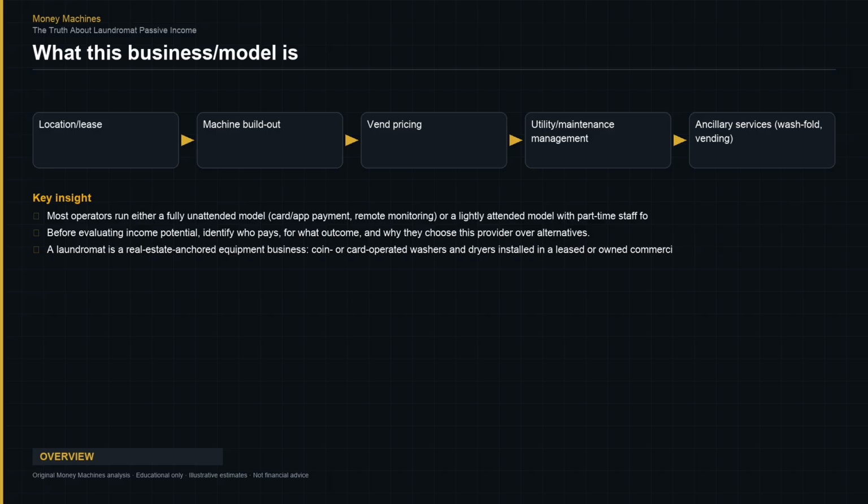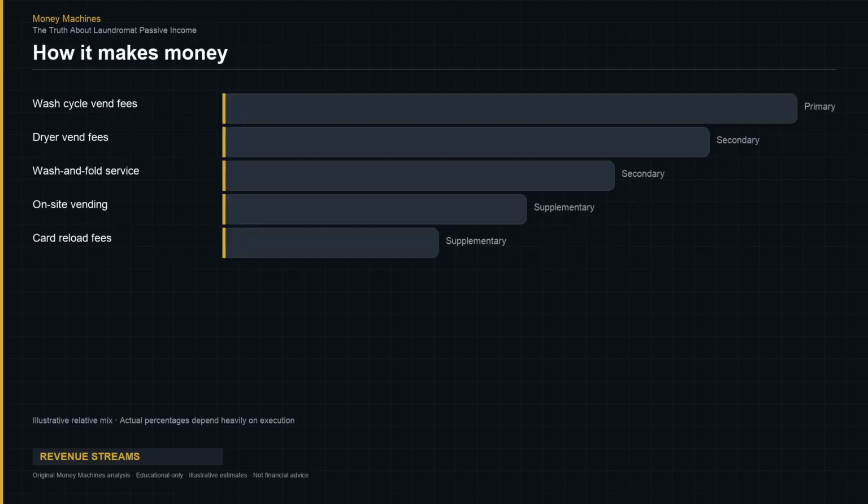Machine mix matters. A store weighted toward large-capacity and high-efficiency front-load washers commands higher per-load vend pricing and appeals to bulk/commercial laundry customers, but those machines cost several times more than standard top-load units and take longer to pay back. This is fundamentally a real estate and equipment financing business as much as a service business. Lease terms, length, renewal options, plumbing/electrical responsibility, and machine financing structure (cash purchase, lease to own, distributor financing) affect the underlying economics as much as customer volume does.